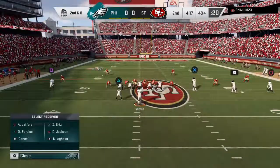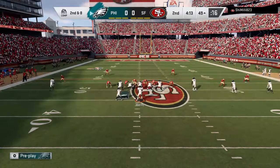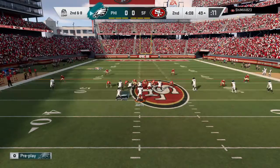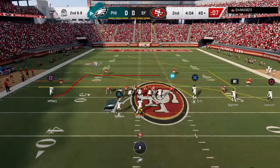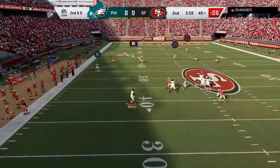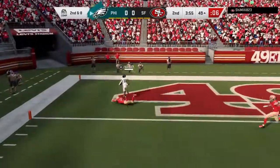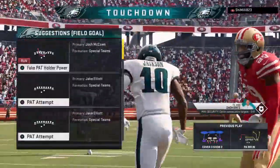The last run got a couple. Here's second and eight. Now they'll throw it. Wentz. Oh, he's going to let this go for the end zone. And that's going to be caught for an Eagles touchdown.